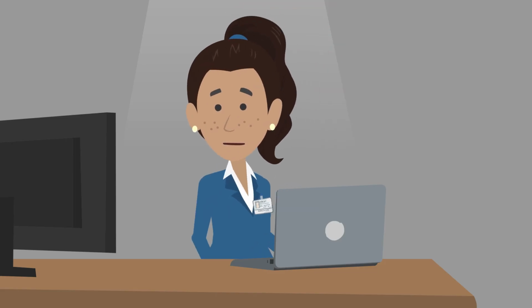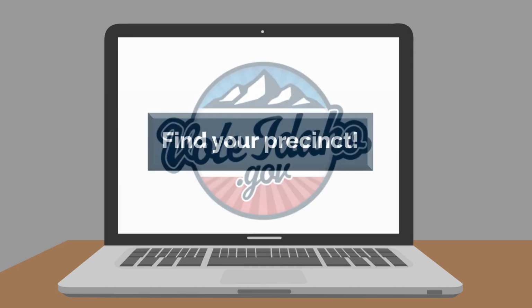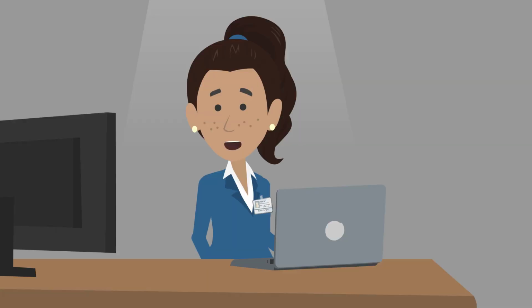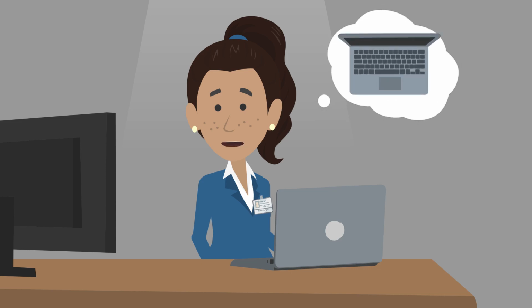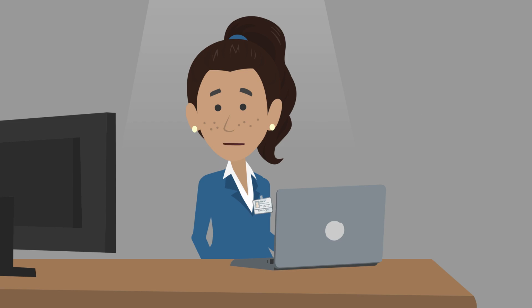Once your registration is processed by your county election official, you should be able to find yourself online at voteidaho.gov, where you will also be able to find your precinct and upcoming election details. So, if you still need to become a registered voter before Election Day, and if the online option is not for you, complete your paper registration as soon as possible.